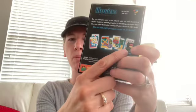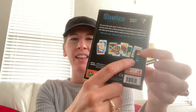Illusion is one where you're having to put the cards in order of what has the most of that color. So it's really harder than you'd think to estimate what has the most. And she has a lot of fun with that one.